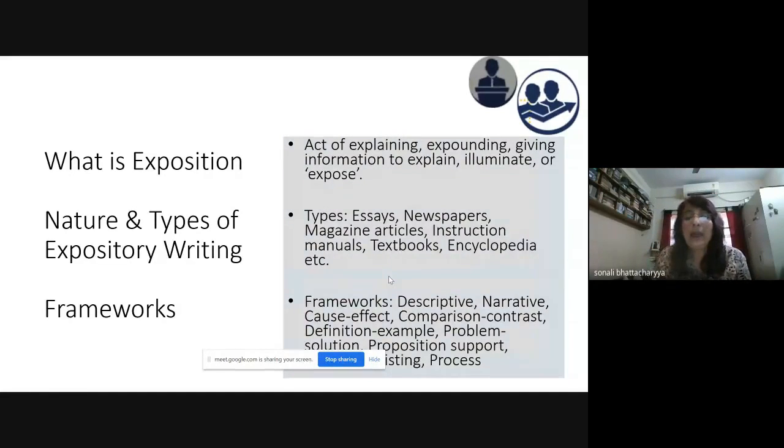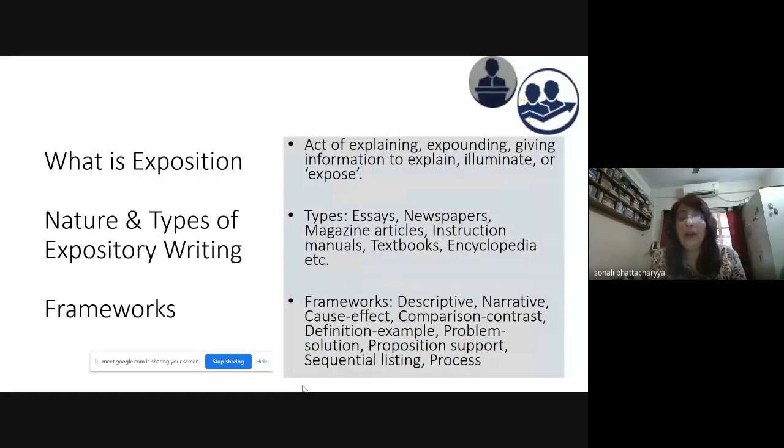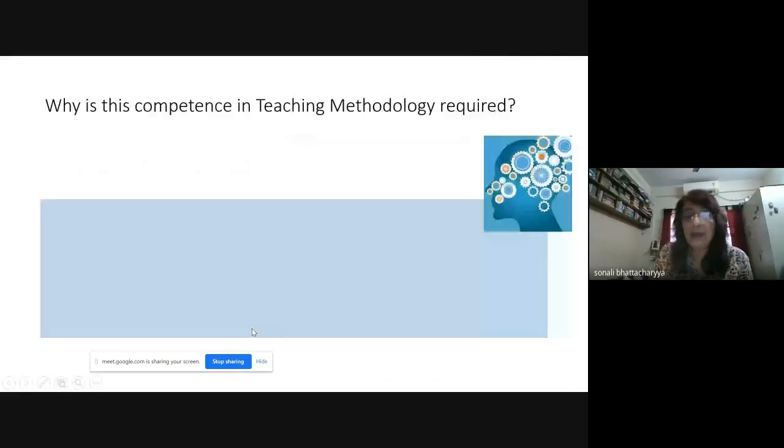The next thing we are looking at is frameworks. What are the different frameworks you would be expecting? It could be descriptive. Expository writing could be basically narrative in structure, or it could be exposing a cause with its effect, a comparison comprising similarities and contrasts. It could be a definition followed by an example. It could be a problem and solution pair, or a proposition which is looking for support, or a sequential listing, or maybe a process. All of these would require different kinds of frameworks, which is what your learners will be expected to learn right at the school level, which takes me to the next slide, which I feel is very important.